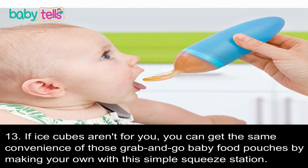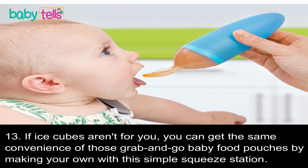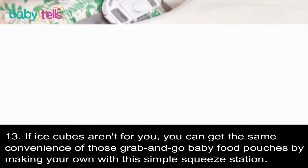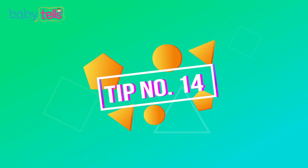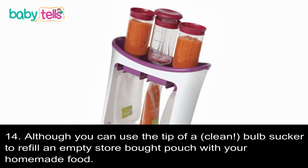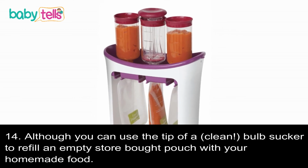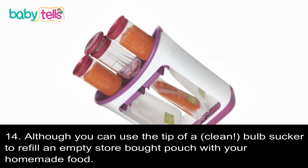13. If ice cubes aren't for you, you can get the same convenience of those grab-and-go baby food pouches by making your own with this simple squeeze station. 14. Although you can use the tip of a clean bulb sucker to refill an empty store-bought pouch with your homemade food.